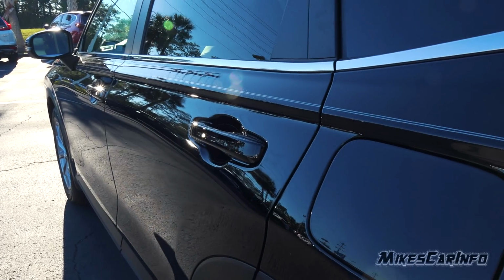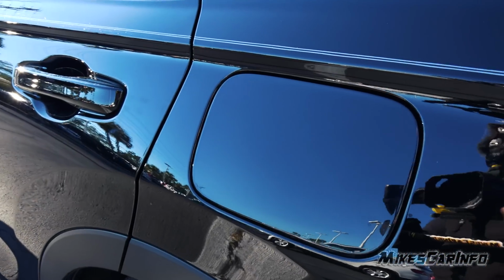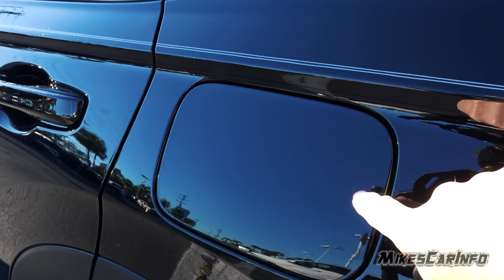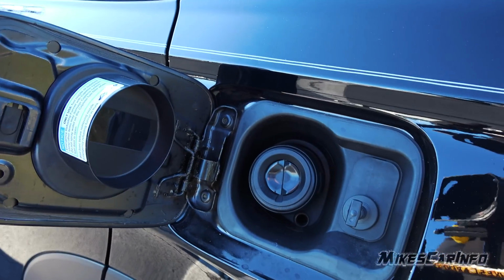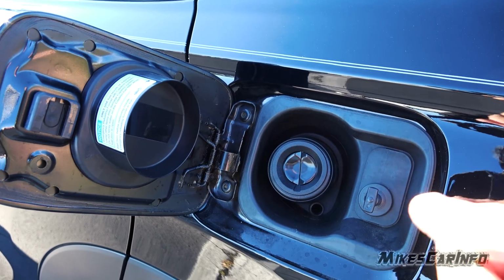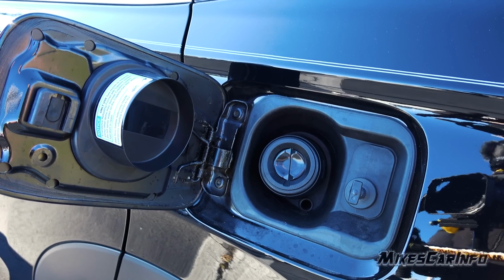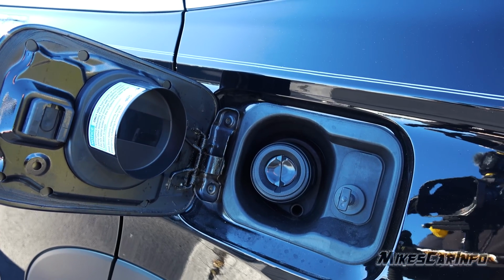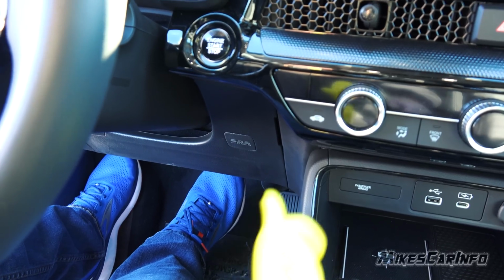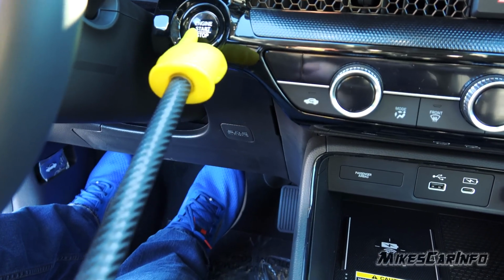Fuel door is here on the driver's side, and it locks with the vehicle. When the vehicle's locked, it's locked. When you unlock the vehicle, it'll also unlock the fuel door. And it's a capless design. You don't have to worry about getting your hands dirty, opening up a cap, place to put it while you're pumping gas. You just basically put the nozzle in and you're good to go. As long as you have the key inside the vehicle, put your foot on the brake and push this button to start it up.